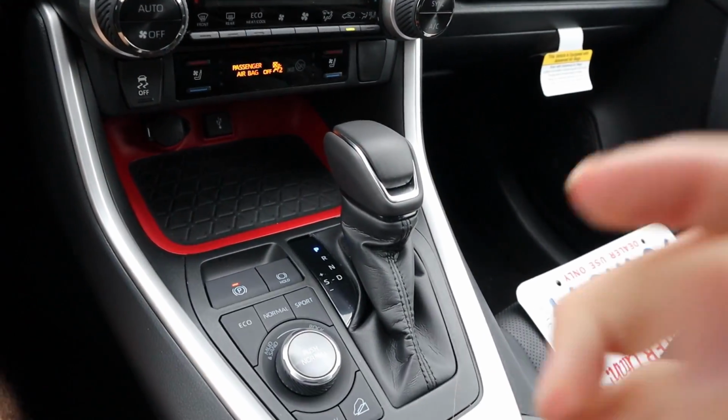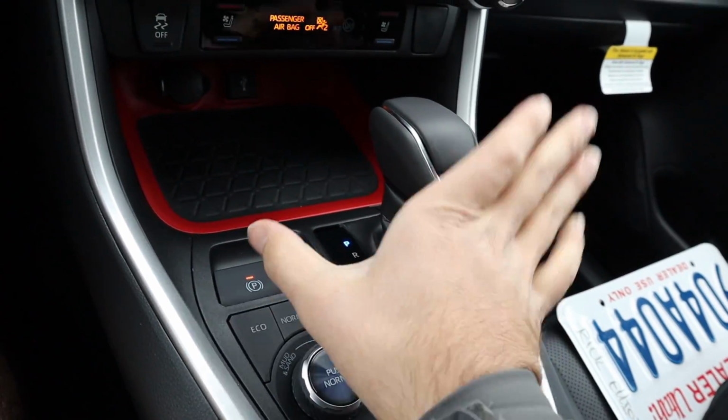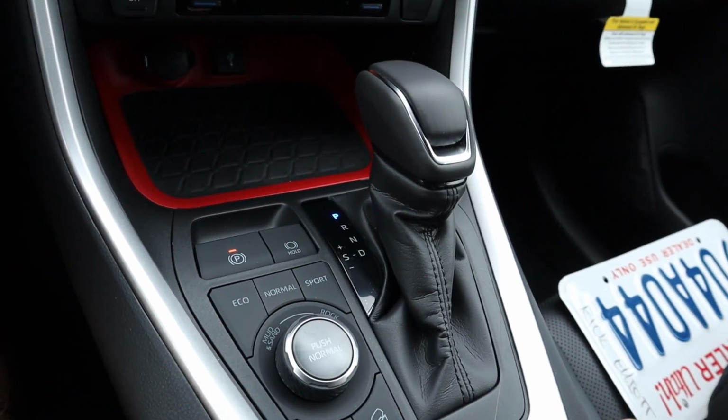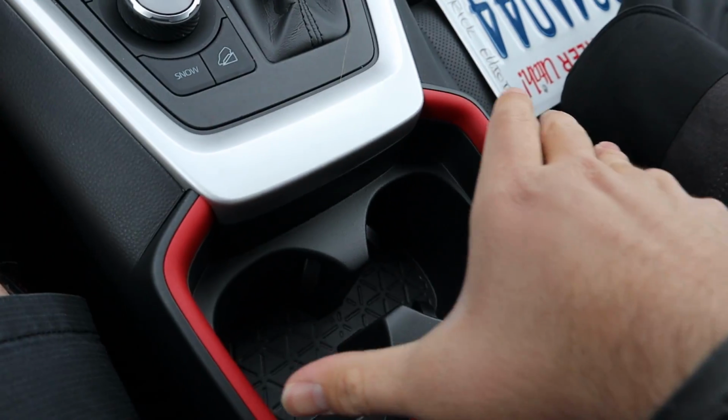Now over here, you can see this is our shifter for that 8-speed automatic. You can shift the gears yourself if you'd like. You got your parking brake right there. That is your auto hold. You got all of your drive modes, which we're going to go over in a moment. Cup holders down in this area.